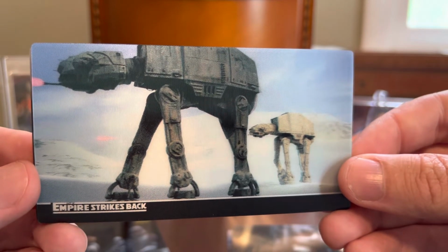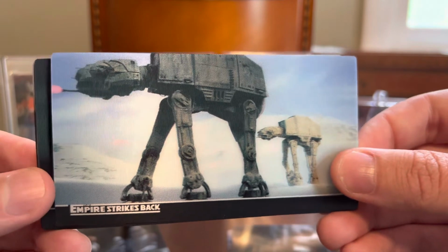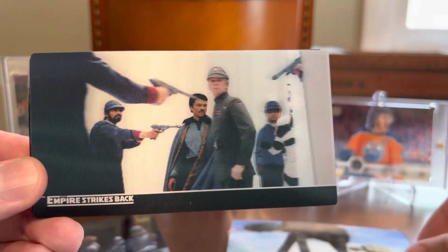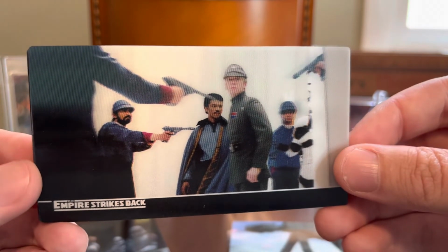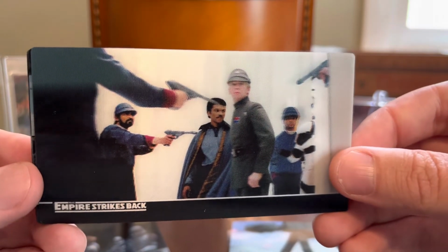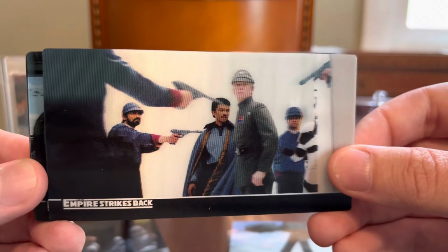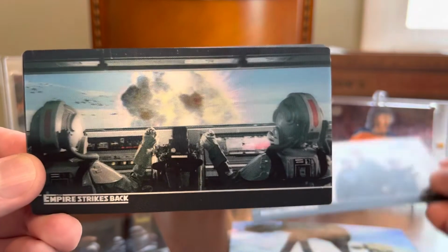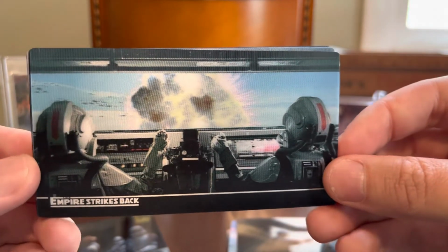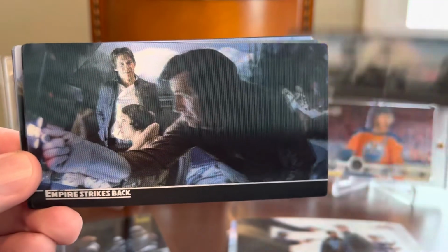But one of the more iconic scenes from the film, the ice battle on Hoth at the beginning of the movie. These are some of the more unique cards I've added to my Star Wars collection in a long time. Really, truly appreciate it. This is the Cloud City scene towards the end of the movie with Lando Calrissian there. Got another Hoth ice battle scene from a pilot's perspective. Just awesome.